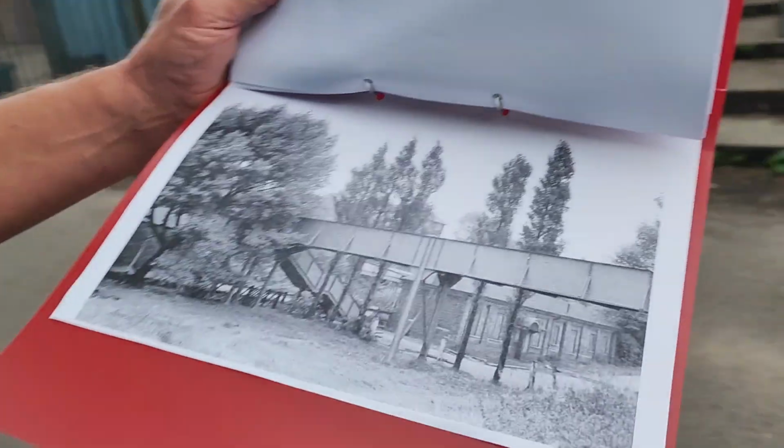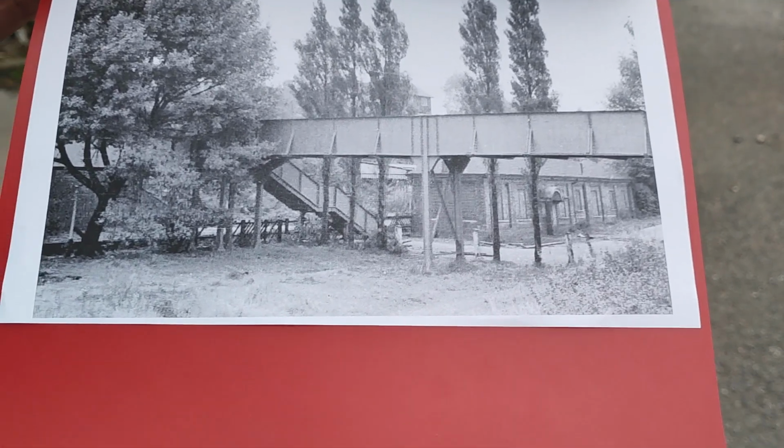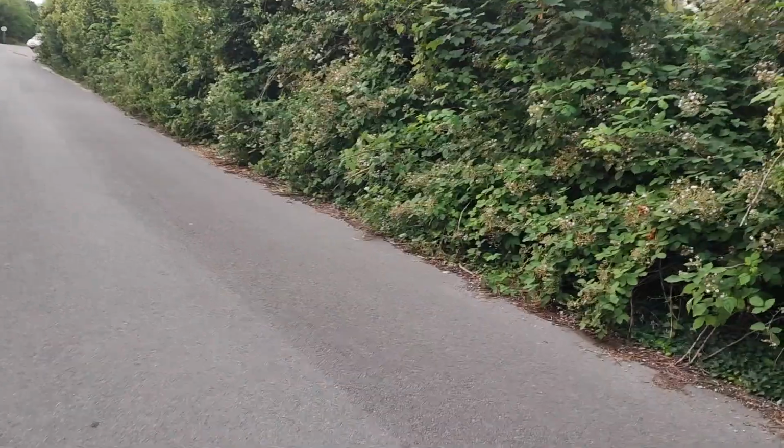The pictures here. Oh, magic. Let's have a look at those. So there's the footbridge, and it also had steps going down onto the platform, I think. I'm not sure which section that's taken from. Now look at them trees. I like these trees. I've got some more in. I reckon these are these ones here, are they?